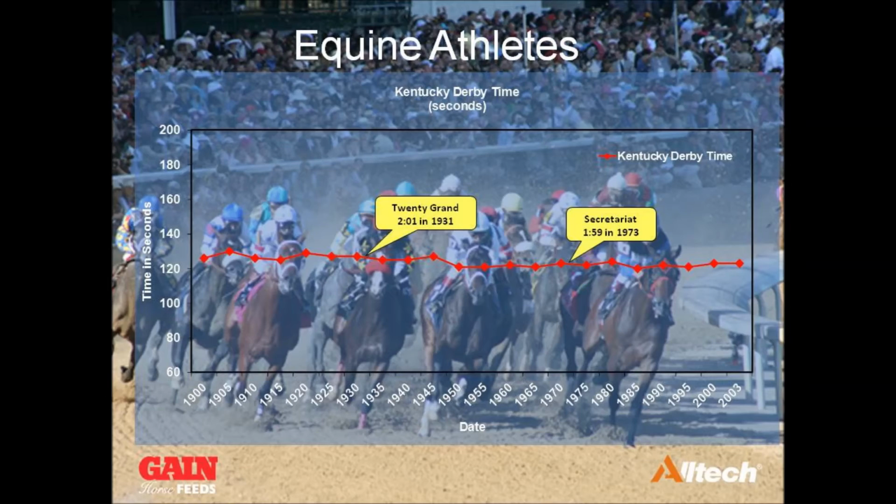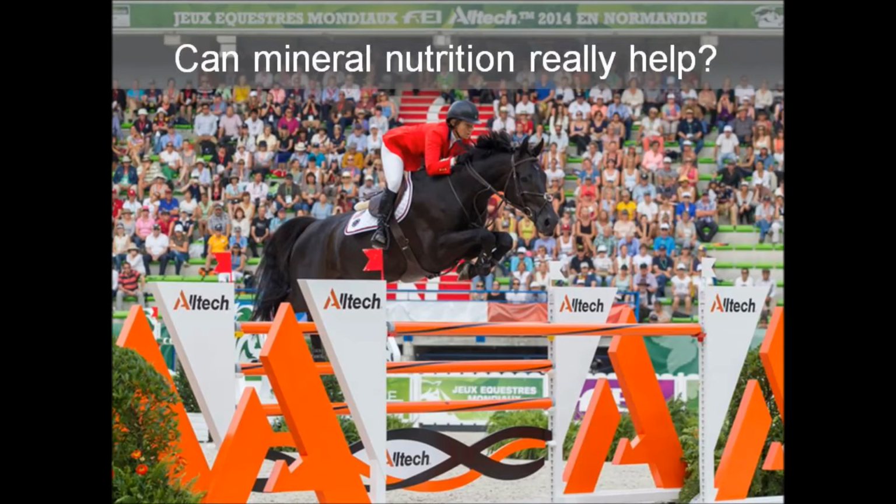But if we think about that same type of idea in horses, these are the times for the Kentucky Derby over the last 115 years. You can see we've made zero progress. Horses that ran the Kentucky Derby 80 years ago ran faster than the horses that have run over the last few years. So, the question is, does nutrition play a role? What can we do to try to improve performance?